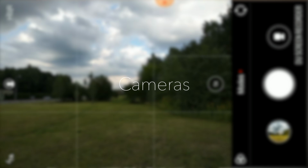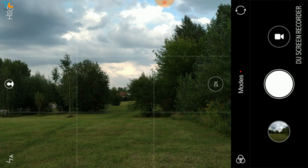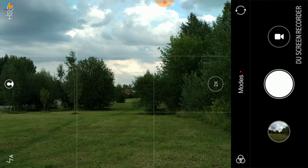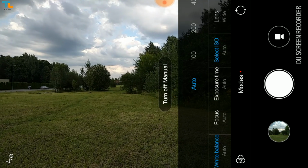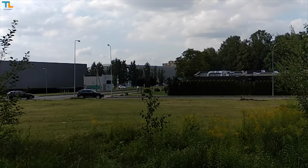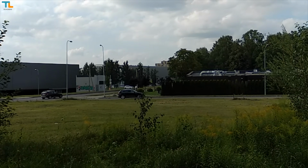As far as the camera app goes, we have typical Xiaomi stuff. The phone can take pictures really fast and there are quite a few shooting modes to play with. For example, there is HDR, a 2x optical zoom mode, and also a manual mode if you wish to adjust quite a few image settings. There is also a slow motion video mode, and the quality of footage is decent, but I would definitely love to see some more detail.